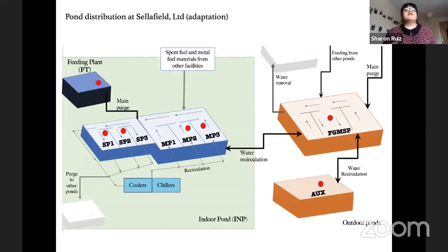So we studied two different storage systems: an open air one, which is the one here in orange, and an indoor system, which is this one in blue. The indoor system we call the indoor pond, or IMP. It's the pond where the material is stored, and it includes a feeding tank area where the water is purged. In this part, there is no direct contact with the material, just the water is purged, but the material is stored in this part.